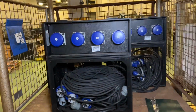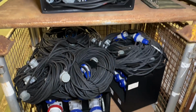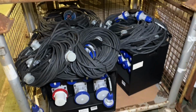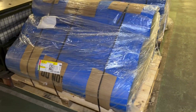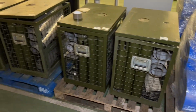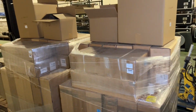Got some more of the Blakely distribution boxes, 1320 through to 1324 I believe there, 1325 sorry, all individually pictured, individual lots in there. That's just a preview to when we get around the other side for those lots. We've got the tent heaters again, lots 1327 through to 1330, a regular feature in our auctions. We have more this month as well.